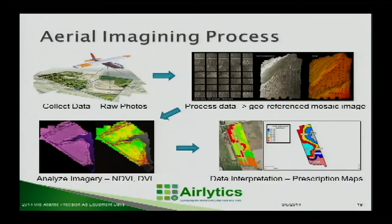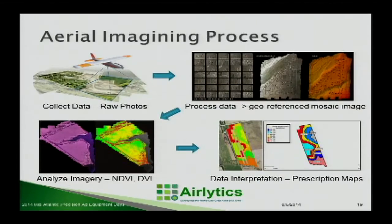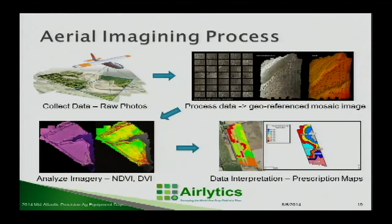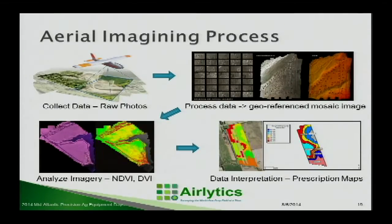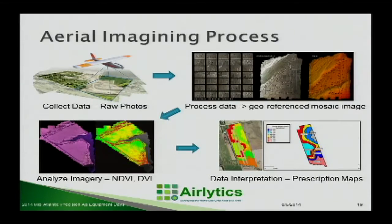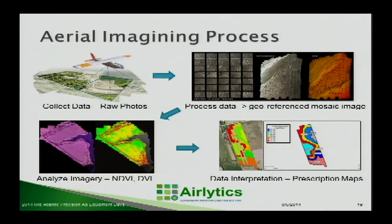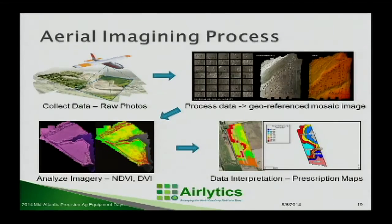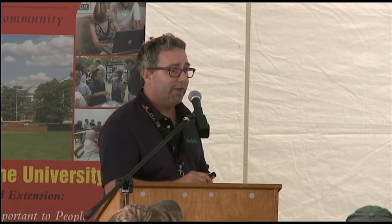So here is the process, and John, I believe, talked about this a little bit as well. So there's really four steps. We're going to collect the data, raw photos and images that are taken from above. We're going to take that image and we're going to process all of that data after we move it probably into the cloud, which is a great place to do it, process it and create a geo-referenced mosaic image of this area of interest that you've overflown. And there's all kinds of processing that goes on to determine elevation, and for some folks that's really important.